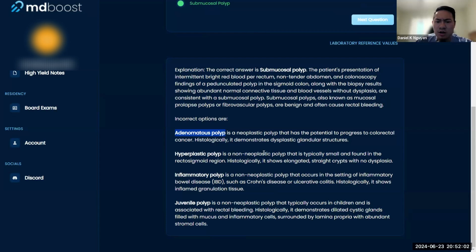Hyperplastic polyps are non-neoplastic polyps, usually small and found in the rectosigmoid. Histologically they show elongated straight crypts, no dysplasia, but don't really have blood vessels. Inflammatory polyp is a non-neoplastic polyp that occurs in the setting of inflammatory bowel disease. So you said it wasn't that, so unlikely it's going to be this, right? It usually shows inflamed granulation tissue. Granulation tissue means healing or inflamed tissue.